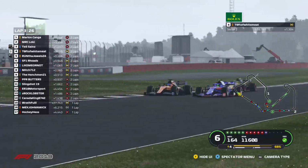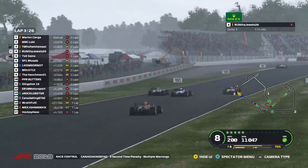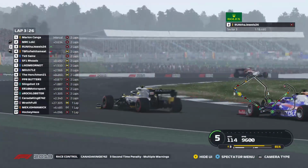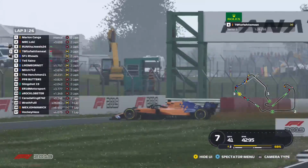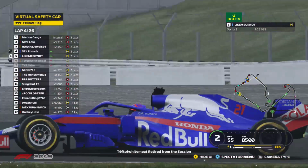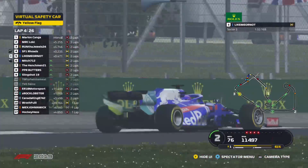White Meat is trying to make the move on Signs. Down the inside he goes. Jules, they're going 3 wide. The split. Do they make the split work? They do. Jules is trying it on the outside. Signs is taking the battle back on the inside as they go. Oh, there's a massive collision. Signs and White Meat both tap. White Meat has retired from the session. He loses his front wing and his tire. What a shame. Signs is out as well.